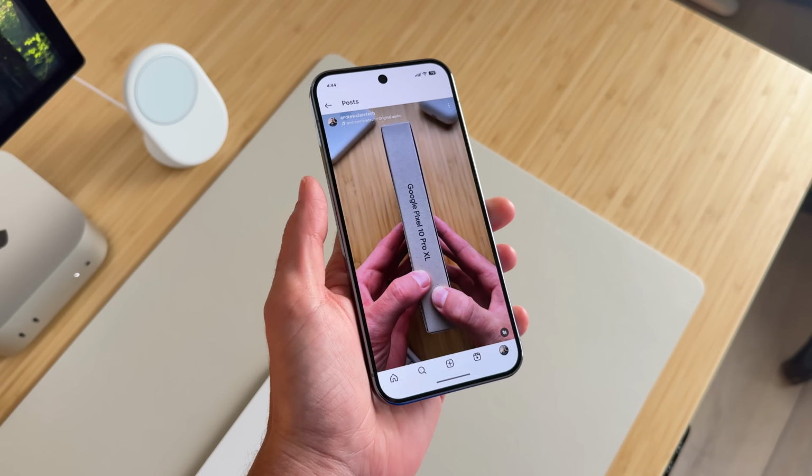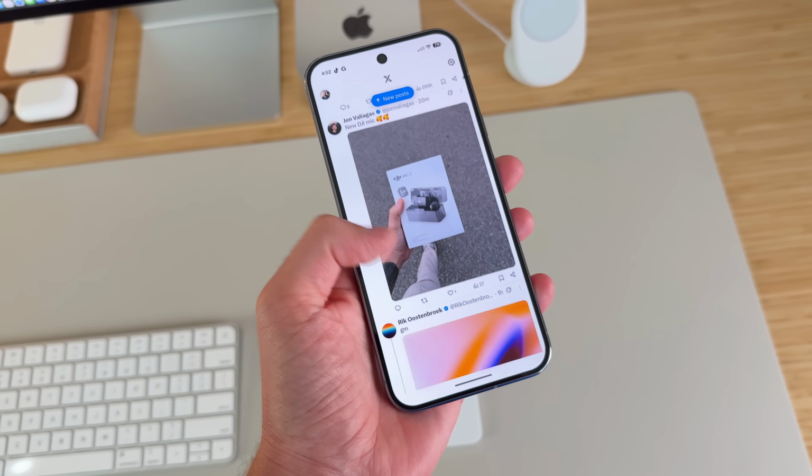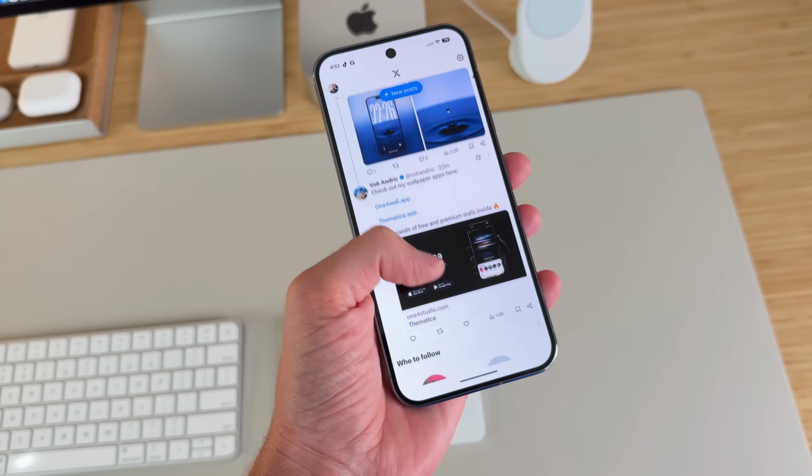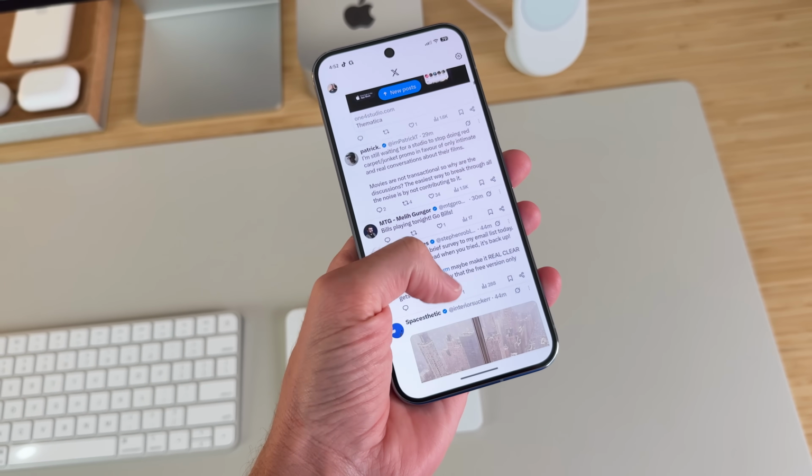Social media apps perform great as well. The only thing is I noticed when I scroll through Twitter, there's a little bit of a lag. It feels like the page is waiting for me to swipe, so it slows down. It's kind of weird. I don't know why. I don't know if it's just Twitter's not optimized for Android. I feel like I experienced that on my S25 Ultra as well.